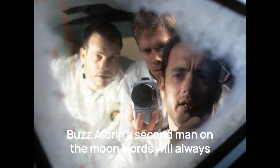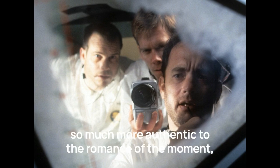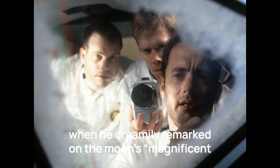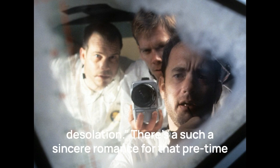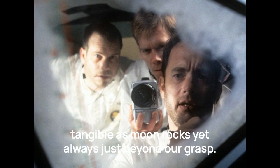Buzz Aldrin's second man on the moon words will always live in the shadow of Neil's steps and leaps, but they were so much more authentic to the romance of the moment when he dreamily remarked on the moon's, quote, magnificent desolation. There's such a sincere romance for that pre-time nothingness, the contradiction inherent in something as tangible as moon rocks, but always just beyond our grasp.